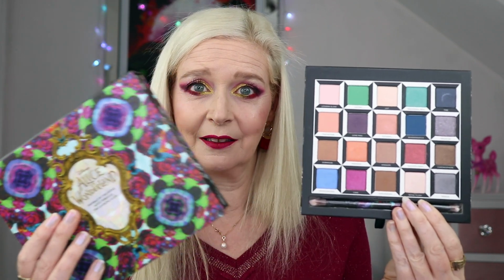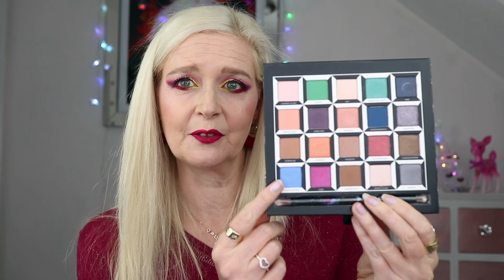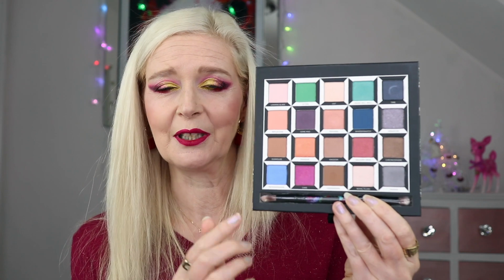But you can take the palette out of the box, so it is quite practical to use, and the shades are really pretty. And what I used it for when I did use it was that shade Metamorphosis, which is such a beautiful blue. It's got a beautiful pink and a beautiful green in there, and the rest of it is pretty neutral, to be honest, but it's the packaging that sells it and makes it so special.